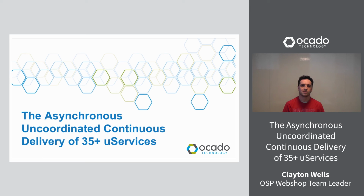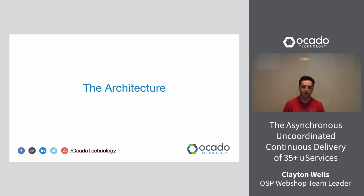The way we go about this is to try and put some good architecture in place, but today the talk is mostly going to be focused around development practices. But let's first look at the architecture.